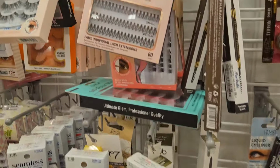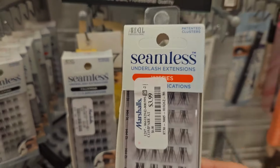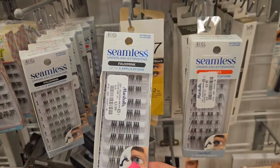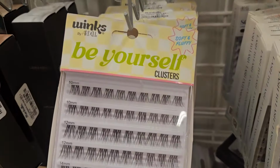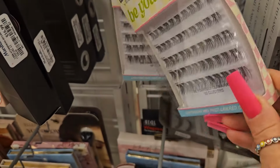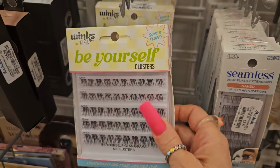I am also seeing a lot of the individual lashes. This is from Luxe and this Flare. They also have this one that is new and it's called Seamless for $3.99. I am seeing a lot of these individual lashes, which are new to Marshalls. And they also have this one, the Wings. Be yourself, the clusters, soft and fluffy. They look very nice. If you want to put them in the outer corner, this is a must. I don't know why I didn't take it, because I need them. $7.99, great price.